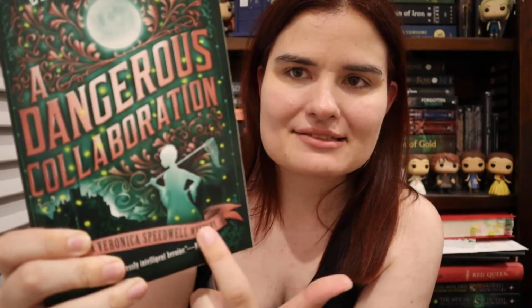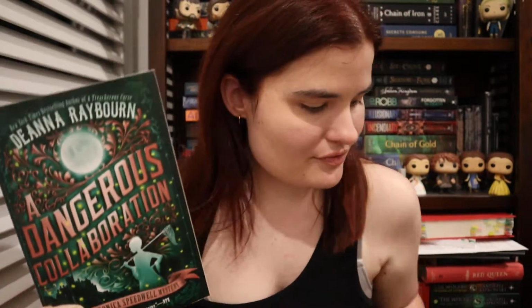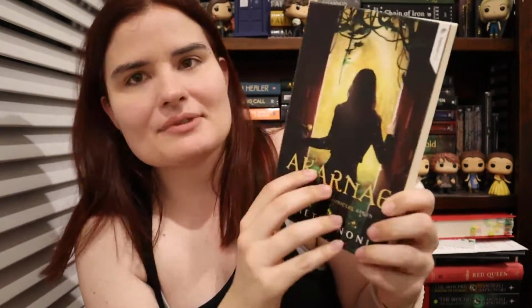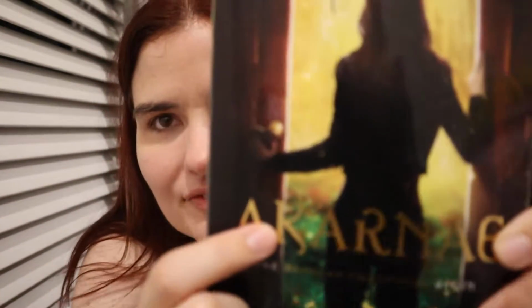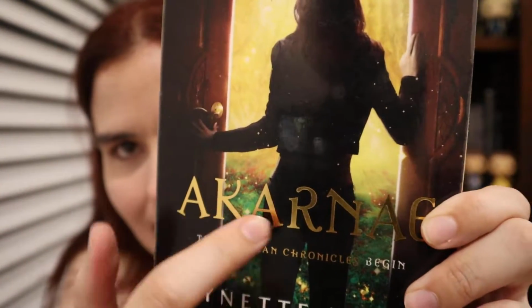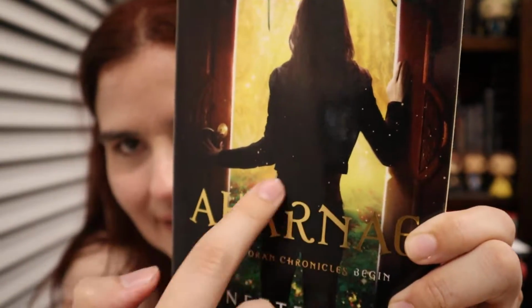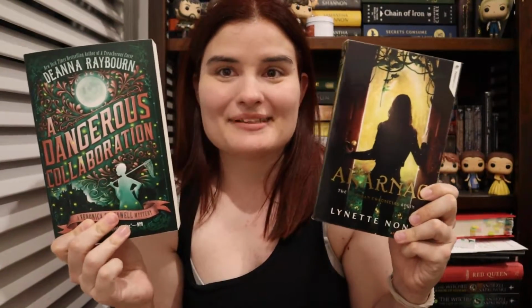Alright, so following on from this one, we are going to go with the golden star pattern on this. For that, I'm going to match that with Akarnae by Lynette Noni. So I'll put that book down. As you can see in this one, it's been hard to focus, but there you go. There's a nice little gold sparkle in there. So that's the sparkly element, and that matches perfectly with the sparkly element in this one.